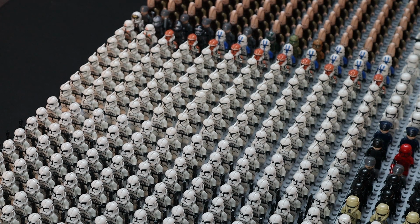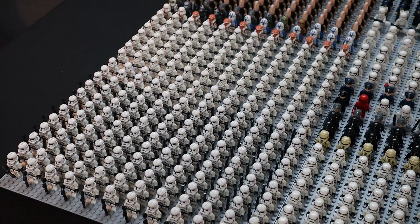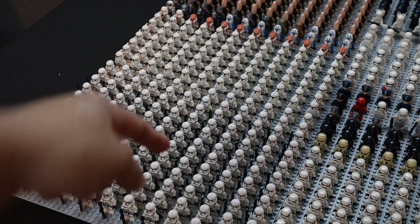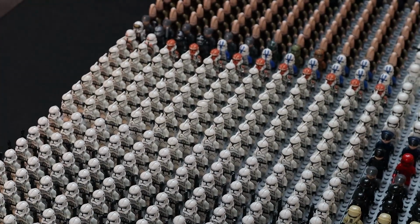Usually the idea for my Fort Anaxis build was to have all of these clones right here be Phase 2, but I realized I didn't necessarily need all of them to be Phase 2. I do also still have all the original Phase 1 helmets from these guys, so I could immediately convert this entire section into a Phase 1 army, with a total of over 200 Phase 1 troopers. But of course, for Anaxis, since it's taking place later in the Clone Wars, they are Phase 2, but that is going to be the Phase 1 army right there.